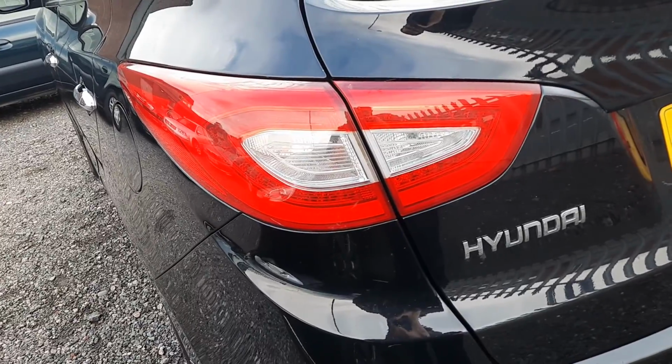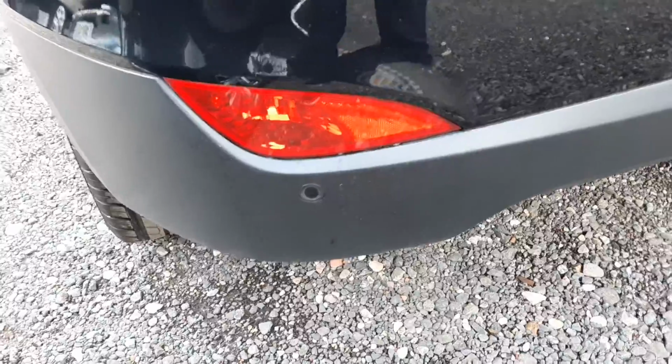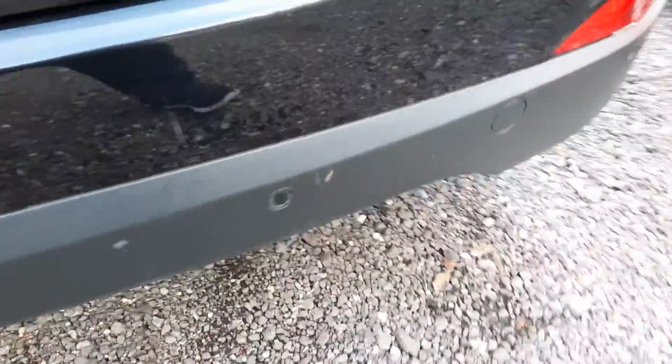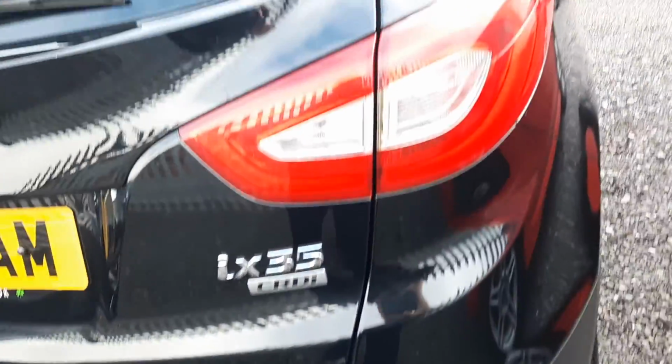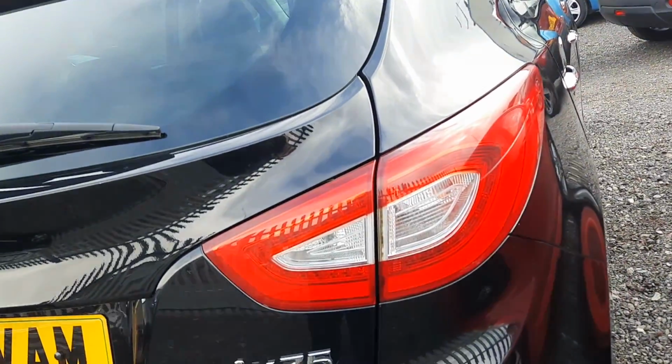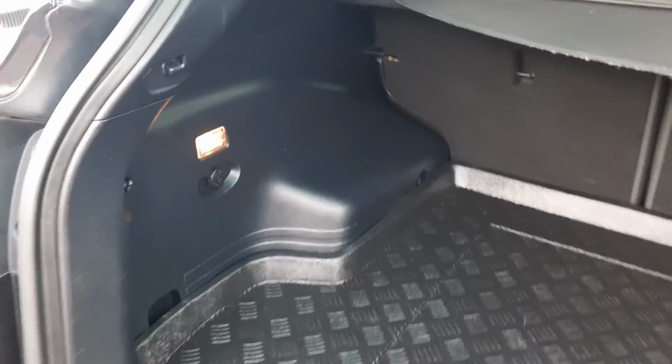Coming around here, you can see these tail lights in great condition, rear parking sensors as well, and this trim follows all the way around the car as well. 5-door including the boot. Speaking of the boot, let's have a look in that boot as well. Oh my goodness, have a look at all this space here in the boot. You can fit anything here. Camping trips are going to be an absolute doddle.